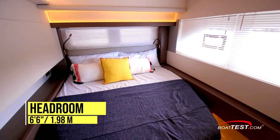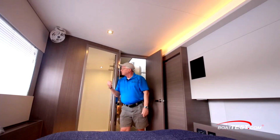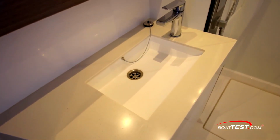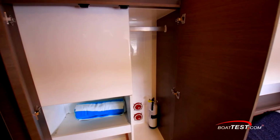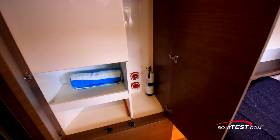The same 6-foot 6-inch headroom is maintained throughout this entire side of the hull. And the private ensuite is just ahead. This includes a hull side window, another Corian counter with a recessed sink, storage is above and below, and again, there's an enclosed shower. The generator and engine start battery switches are in the aft port cabin.